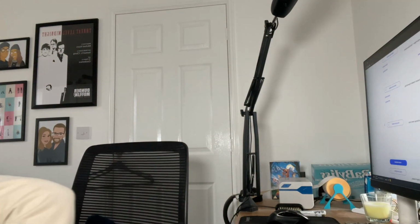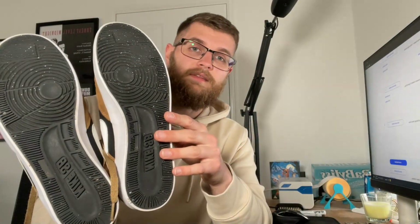Two more pairs of shoes, so they've just got to lean over and grab them. These might be the nicest shoes I've ever bought, and I'm gutted that they're only like a size 7, because these are amazing, and I think I'm going to have to buy some in a size 11 or whatever. These are a pair of Nike SBs, but look at these. How cool are they? They're black leather and brown suede, and they're like new.